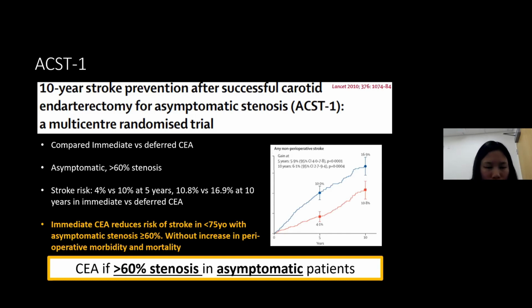And so, in this study, they found similar results as ACAS, in that the risk of stroke for CEA was 4% and for medical management was 10% at 5 years, and then at 10 years, for CEA it was 10% and for medical management about 17%. And so, similar to the ACAS trial, they concluded that immediate CEA reduces the risk of stroke in asymptomatic stenosis patients with greater than 60% stenosis.